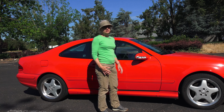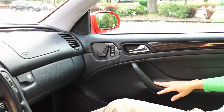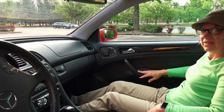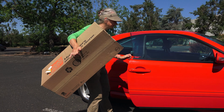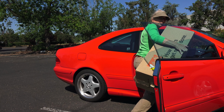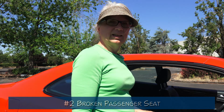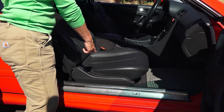Even worse, there are side effects. A divot started developing after the broken part started pushing on the door. And the window stopped rolling up and down. The second issue is some of these seat buttons don't work. This is broken too? You can't get in the back seat anymore, and neither can you move the seat forward and back.